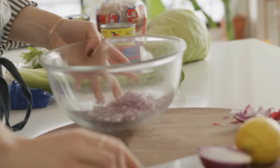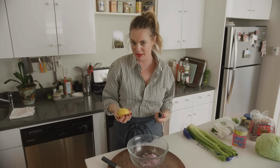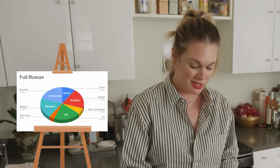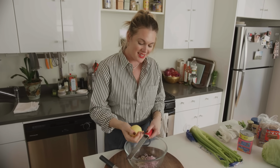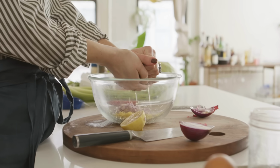I'm gonna zest the lemon first into here because again, this is a very lemony tuna salad. I think that the tuna salad should be about the tuna, and that's why I'm not going full Roman and doing a finely chopped whole lemon. I don't think this is the time or the place for that, but I do think it's the time and the place for both the zest and the juice of the lemon. And also when it comes to serving size, one can of tuna serves one person, I think. It can serve two, but I'm gonna eat the whole thing.